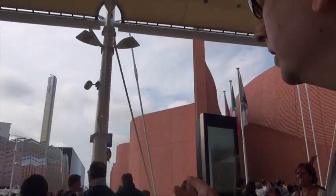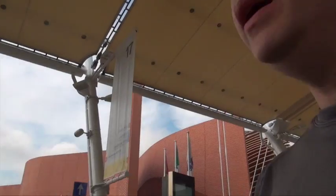That was my first visit here at the Expo, and as you can see, the line is way long, no doubt due to the fact that it's one of the most immersive and I think important pavilions here at Expo 2015 Milan.